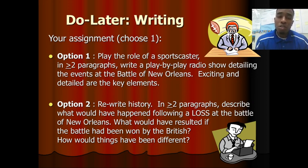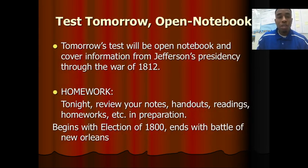Or you can do option 2, rewrite history. In 2 paragraphs, describe what would have happened following a loss at the Battle of New Orleans. So now we're going to infer what could possibly have taken place if we didn't win. What would have resulted if the battle had been won by the British? How would things have been different for the country today? So we're just going to infer and see what could have possibly taken place.